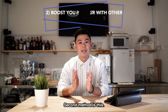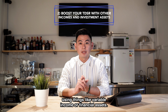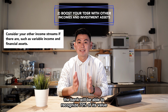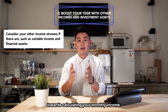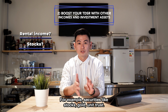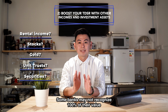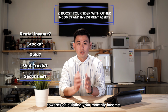Second method is this: increasing your monthly income recognition from the bank side using things like variable income or financial assets. So if you have variable income such as rental income, the bank will be able to recognize 70% of its value towards calculating your monthly income. Things like financial assets, for example, securities like stocks, gold, unit trust, all this can also be utilized in increasing your monthly income as well. But do take note, some banks may not recognize 100% of their value towards calculating your monthly income.